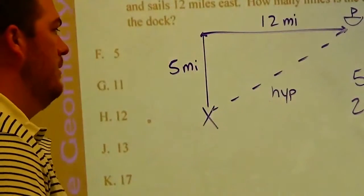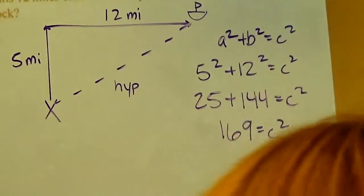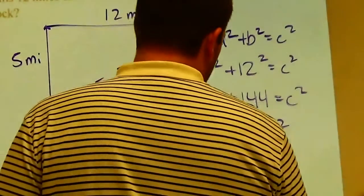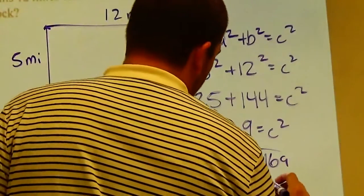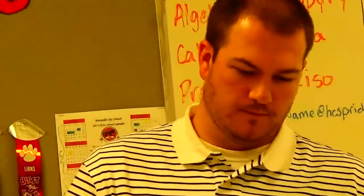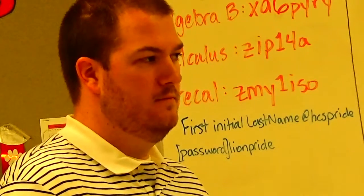Then what do I do to solve for c? A little kind of what we did last week. How do we solve for c? If it's c squared, what's the opposite of squaring something? Square root it. So c is going to equal the square root of 169. So what's c equal? 13. So that will be j. Questions about this one?